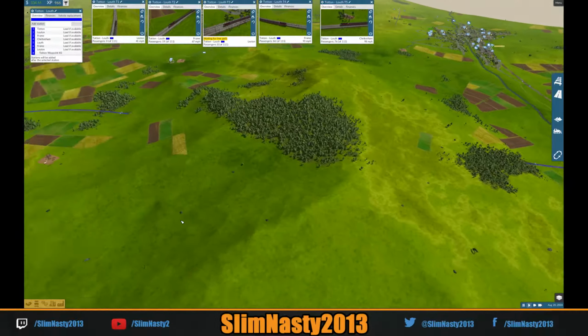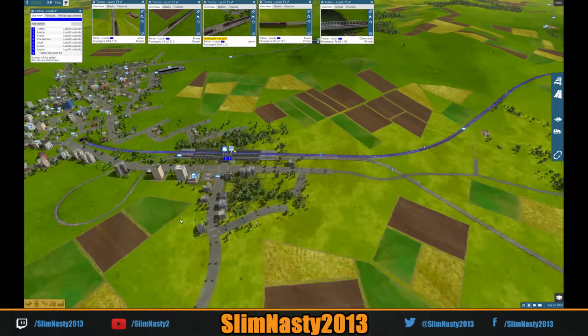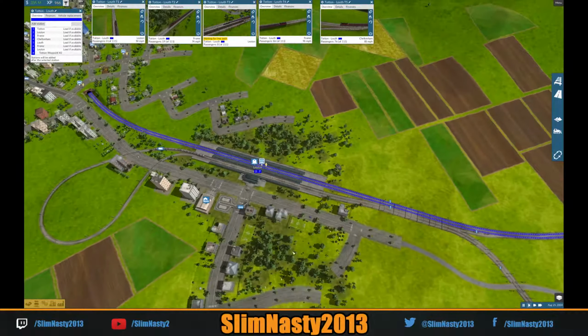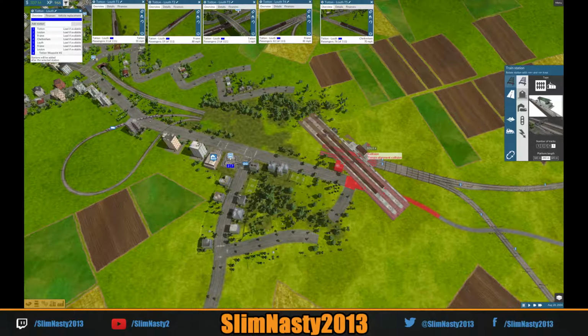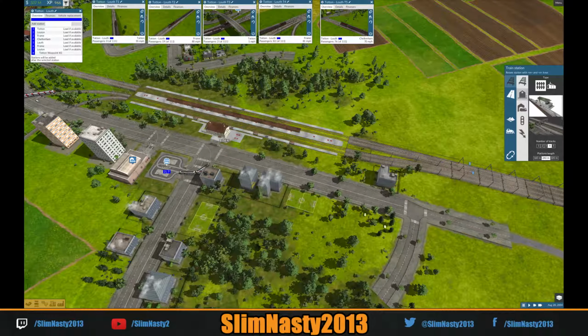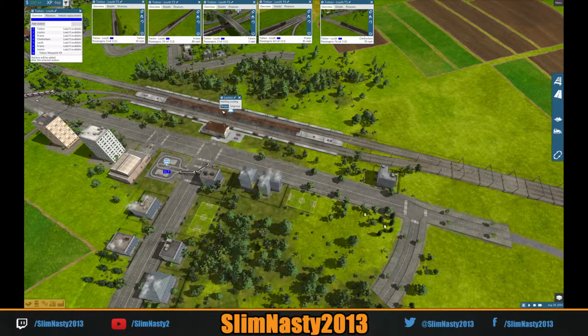I'm going to do the same again. We've got a train waiting for a free path for some reason, don't know why. So hit pause. Can I upgrade these? How many tracks does this one need? 4. It only needs 4. And then we'll upgrade the tracks. And we'll regroup that with that. Like that, and hit play.